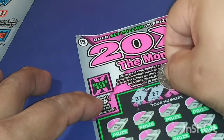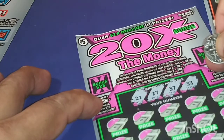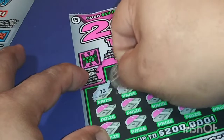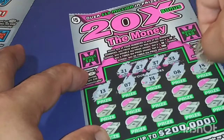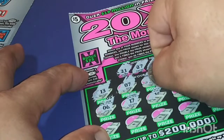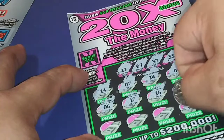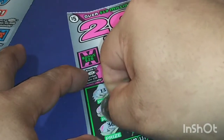for multipliers and matching numbers game. I got 21, 27, 37, and 38. Let's do it. 13, 7, 14, 8, 18, 6, 17, 16, 38, 23, 31, 11, 1, 39, and 36.